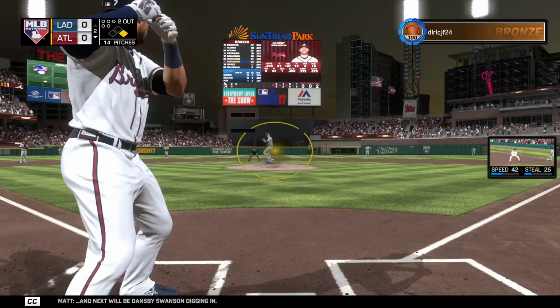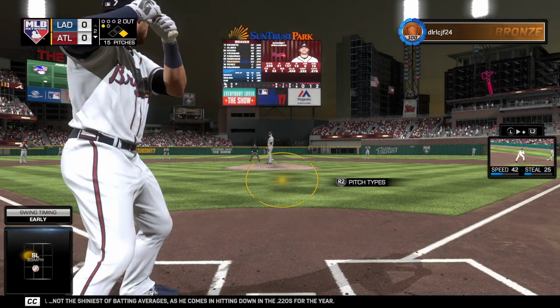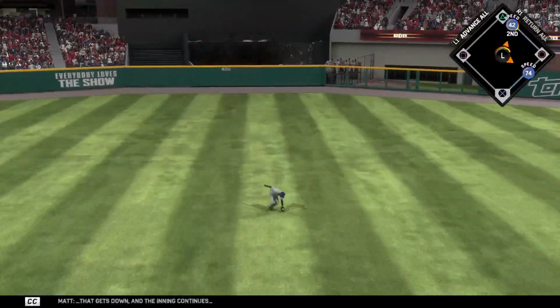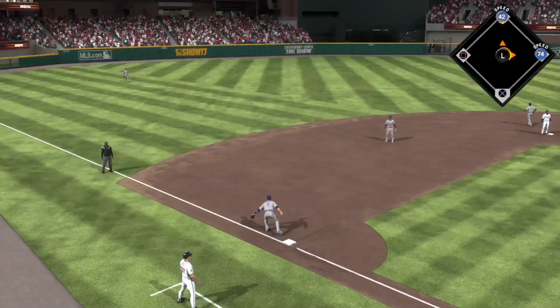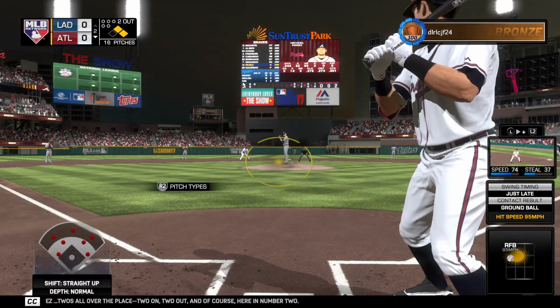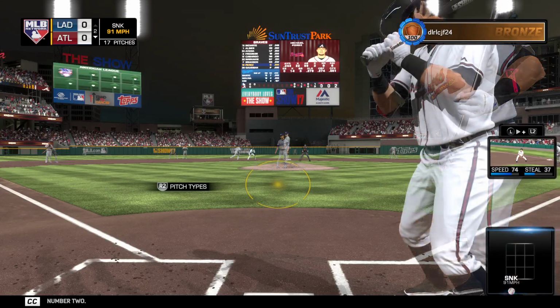And next will be Dansby Swanson digging in. Not the shiniest of batting averages as he comes in hitting down in the 220s for the year. That gets down, and the inning continues. Now at the plate, Michael Perez. Twos all over the place. Two on, 2 out, and of course here in inning number 2.